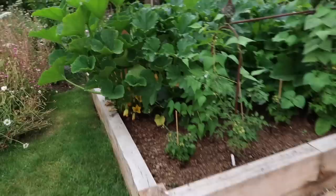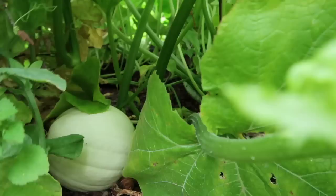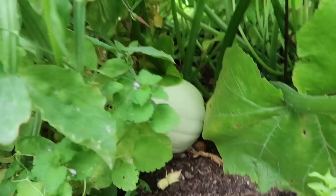Gosh, I can still see more mange tout too. And the courgette plants in here, I think I might have picked them all, but you always have to double check. Oh no, I can see some more in there. Can you see it shining there? Oh, and I found another pumpkin, and this one might be my biggest actually. Oh, this is so fun. Pumpkins galore in this bed.